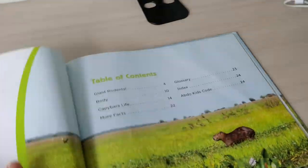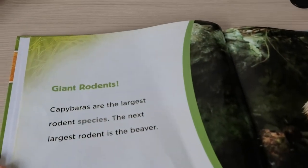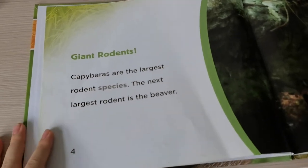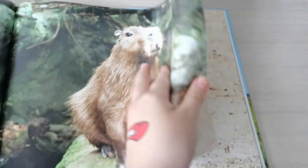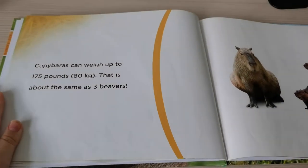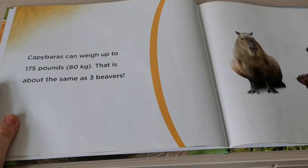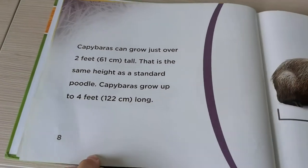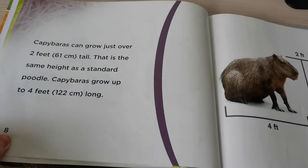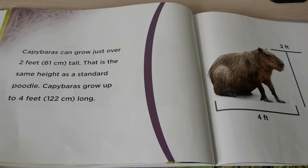The capybaras. The giant rodents. The capybara is the largest rodent species. The next largest rodent is the beaver. Capybaras can weigh up to 170 pounds, 80 kilograms. That is about the same as a tree beaver. Capybaras can grow just over 2 feet, 61 centimeters tall. That is the same height as a standard poodle.